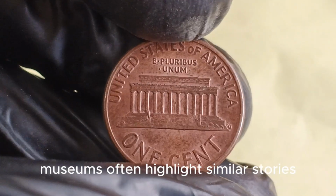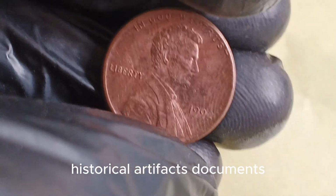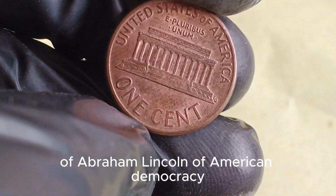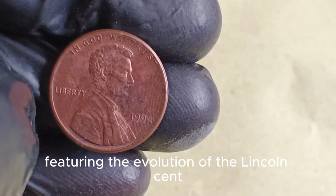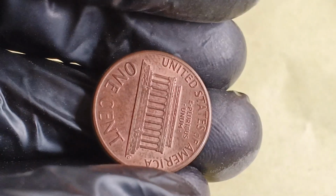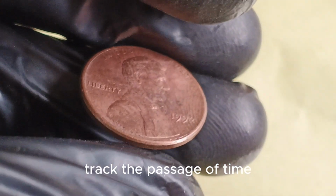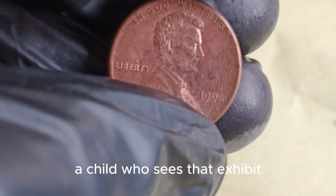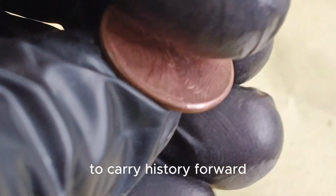Museums often highlight similar stories. At numismatic exhibitions, a small coin can be placed alongside large historical artifacts, documents, tools, portraits. The penny becomes part of a larger story of Abraham Lincoln, of American democracy, of economic history. Imagine a museum case featuring the evolution of the Lincoln cent from 1909 to the present, with the 1992 penny standing out as a rare variation. Visitors walk away not only fascinated by the era but also with a deeper appreciation of how coins track the passage of time, reflecting cultural values, political shifts, and artistic design. A child who sees that exhibit might be inspired to start collecting, while an adult might be reminded of the power of everyday objects to carry history forward.